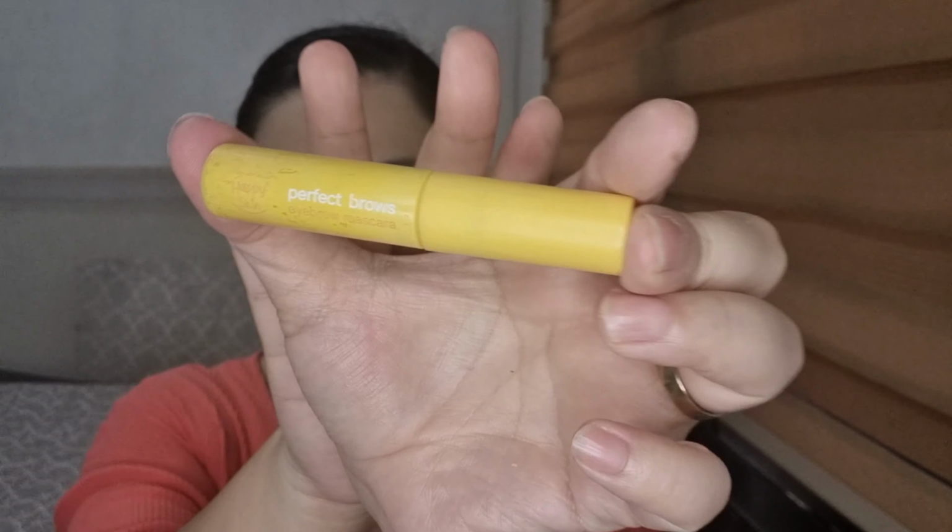So next is the eyebrow. You'll notice my eyebrows are fairly neat. I already groomed them, so thank God. I didn't fill them in with eyebrow pencil, but what I do is just coat them with Happy Skin Perfect Brow eyebrow mascara. I don't really need to fill in my brows. So there, brows are okay.